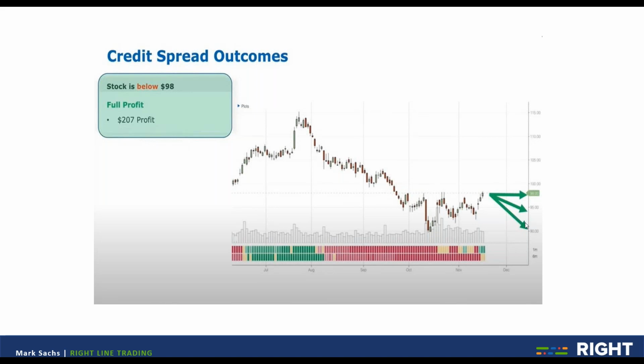We will hold into expiration, where we will do nothing. Each side of the spread triggers, and you get a dual assignment. They cancel out, and you get to keep 100% of your credit.